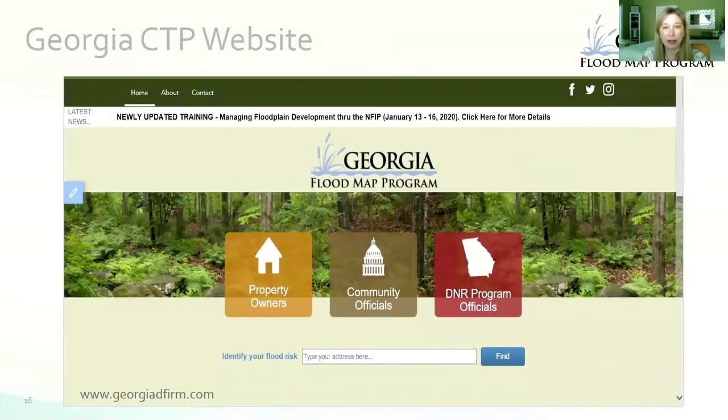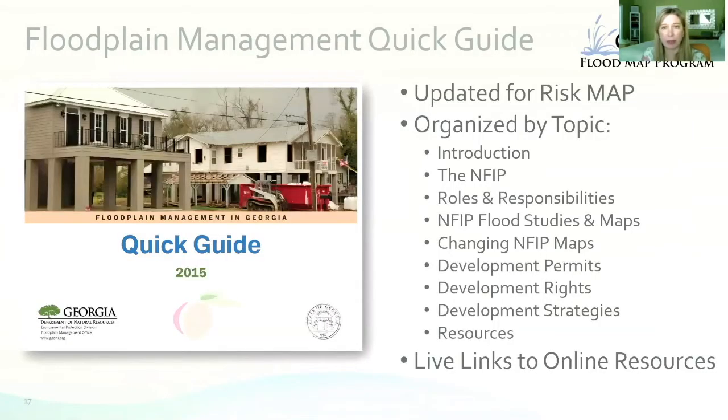So we've talked a lot about the website, and all the tools and features that we've covered so far are accessible through the website. It's organized by property owners, community officials, and DNR program officials. And in addition to some of the risk map related tools and resources that are there, there are other outreach resources to help with floodplain management in general or preparing for disasters.